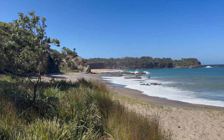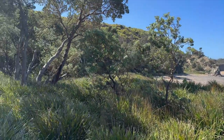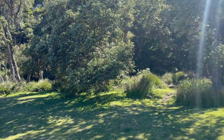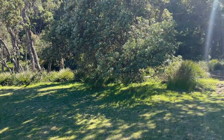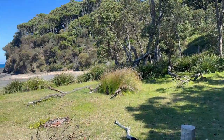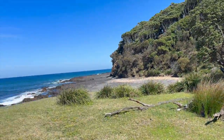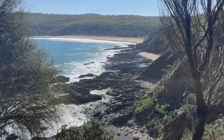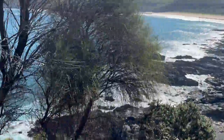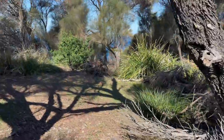Okay, that was Myrtle Beach. Obviously the clothing optional part of the coast, judging by the clientele. This little stump here will do me for a rest, I reckon. So that's my next beach, that's Richmond Beach. I'm out in the headland here at the moment, I'm not sure of the name of the headland.